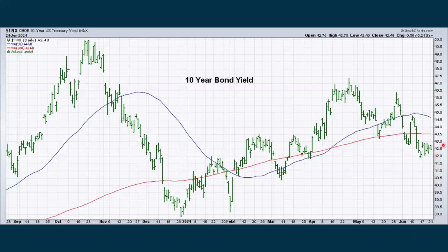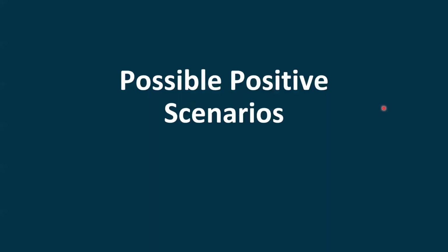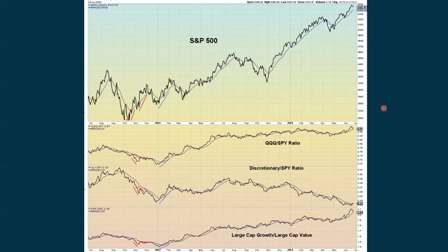We were down just a little bit here based on the 10-year yield. We were up a little bit with the 10-year on price. And then looking at our growth to value ratios, well, with the Qs showing some weakness, they're coming back down to the moving average, seeing a little bit of an improvement, but still we have a declining moving average when we look at discretionary to staples.